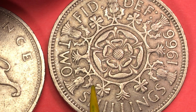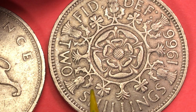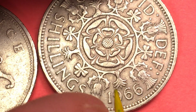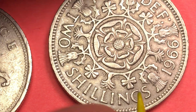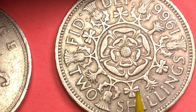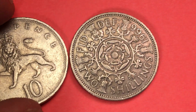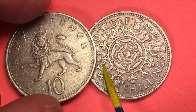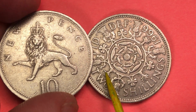You see the Tudor rose here. We see the Irish shamrock, or Northern Ireland shamrock. We see the Welsh leek. We see the Scottish thistle going around the outside. This is a 1966 coin, one of the last years they made a circulating 2 shillings coin. Well, here's the beauty. This coin was 2 shillings or 24 pence or 1/10 of a pound. This coin over here was 10 new pence or, before 1971, 24 pence or 1/10 of a pound.